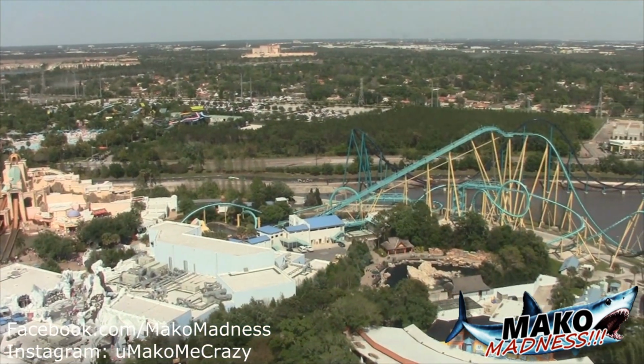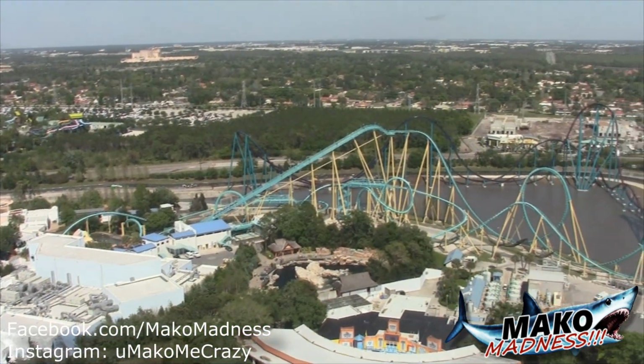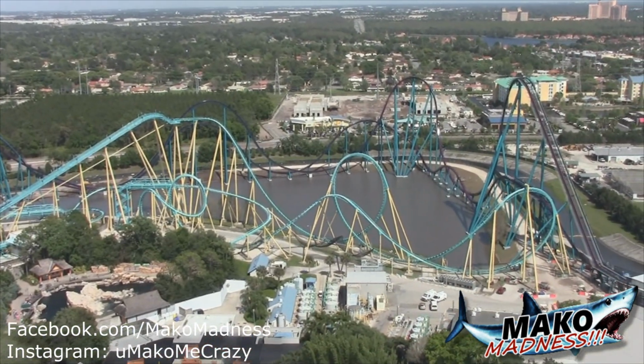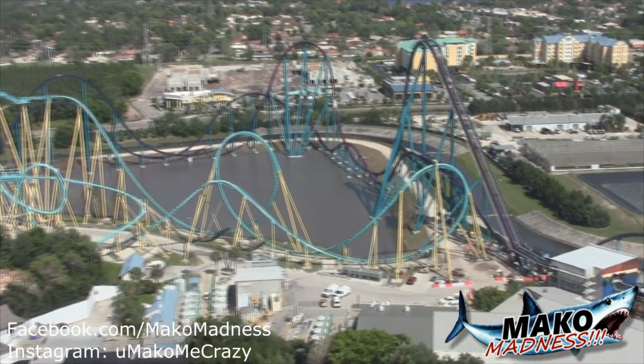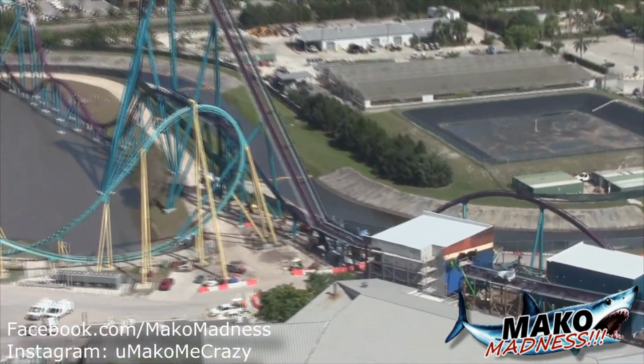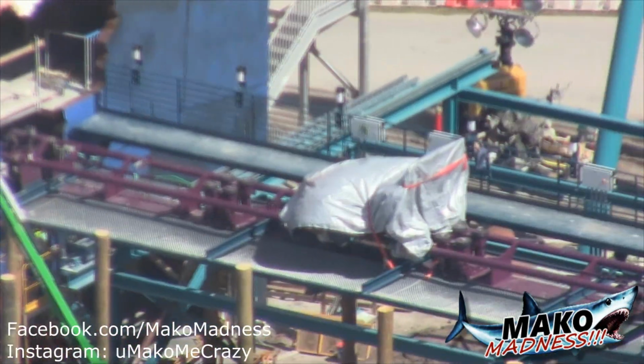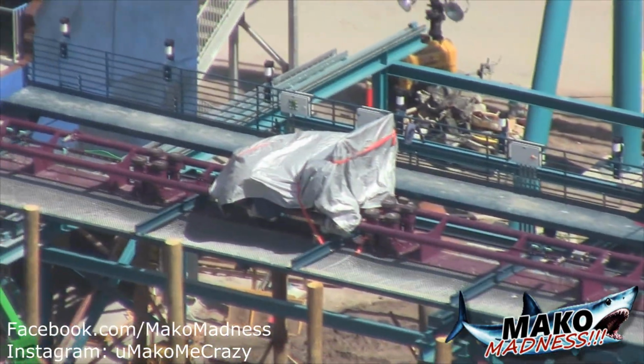Thank you. All right, so we're 300 feet up now, and we're getting an awesome view of the entire construction site. As we can see, the water is back in the pond again. And the big news to note this week is, check this out, we have that train right there, just a single car on the transfer track.